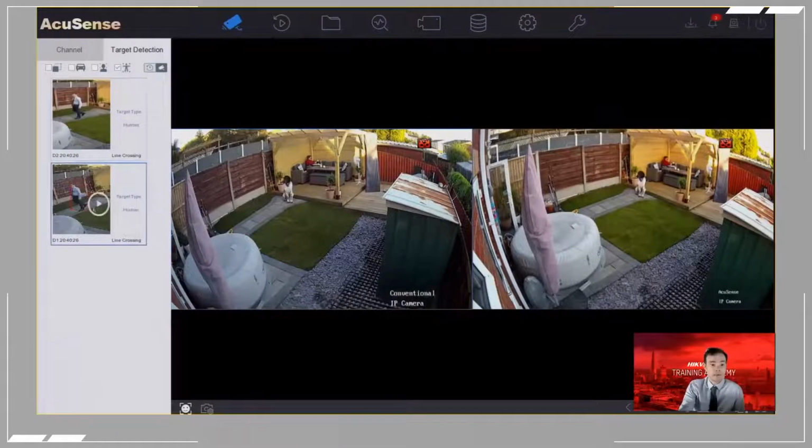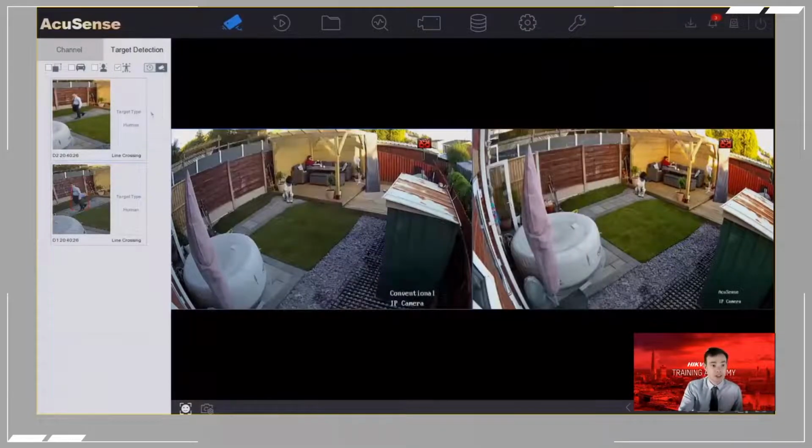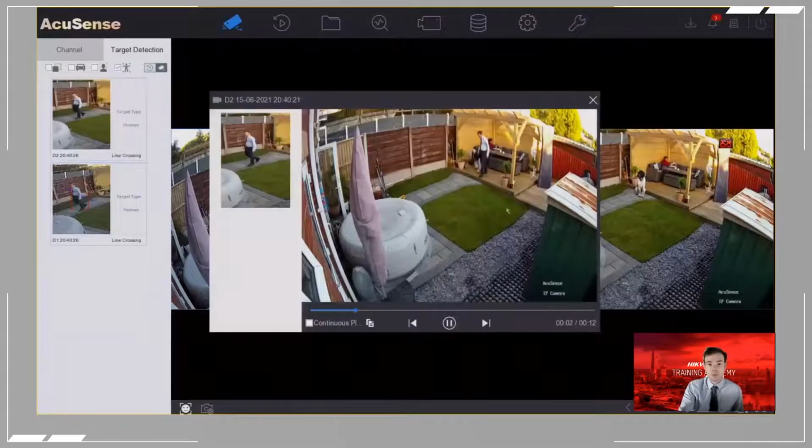But again, if we look at this one, it's on the first channel here, conventional IP camera triggered on there. But then again, if we look at the actual second channel, which was the AcuSense camera, which wasn't using the AI on the NVR, again, we've got the event come through purely because the IP camera, should I say, was capable of distinguishing that outer person in the scene.